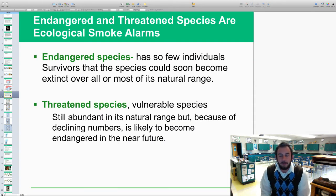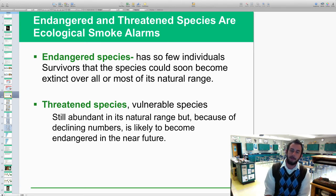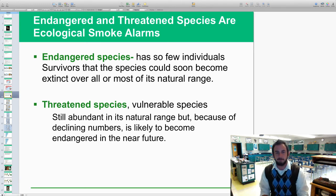There are two things we look at when we're classifying organisms, whether they're close to becoming extinct or not: endangered and threatened species. The endangered one is the worst of the two, other than extinct, and has so few individuals that the species could soon become extinct overall or in most of its natural range. A threatened species, also known as a vulnerable species, is a little less at risk, but still at risk. They're still abundant in their natural range, but because their numbers are declining, they're likely to become endangered in the future and possibly extinct.